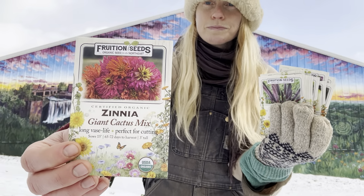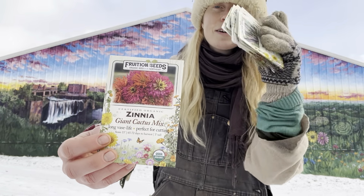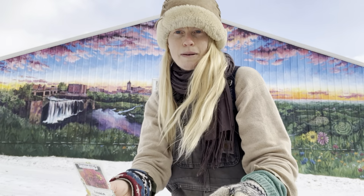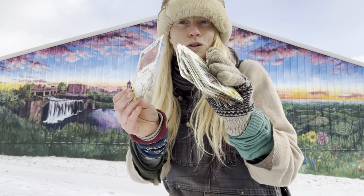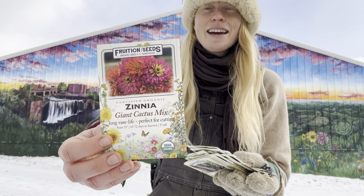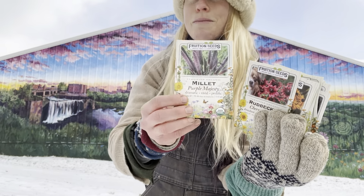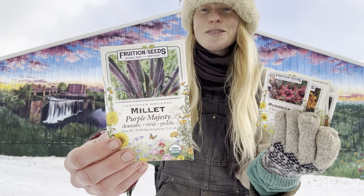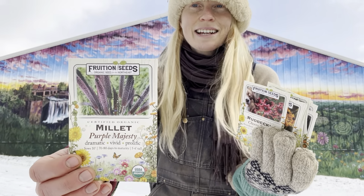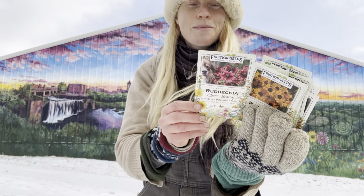So cactus style refers to the petal shape, not the stem. Instead of having kind of wide, rounded edges on each petal, they're long, narrow, almost quill style. So yes, lots of different colors, all with that cactus style. A beautiful full-size zinnia. And purple majesty millet, you can eat it, it's true. Most people grow it as a cut flower, where it is just these dramatic spires. So easy to grow, and such a beautiful color, purple.